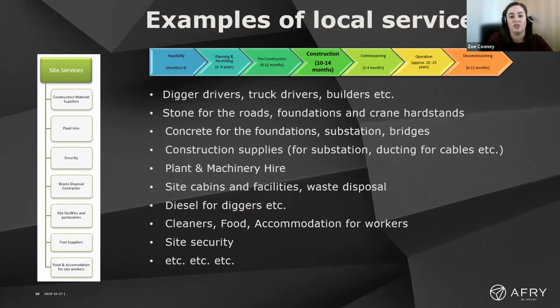either food can be brought into site or any of the workers then, if they're popping out for lunch, that will all support the local economy. Accommodation for workers. Lots of people then, wind farms can be in quite rural areas, and rather than traveling back and forth every day for long days, a lot of the construction companies then will have workers renting close by to the site.